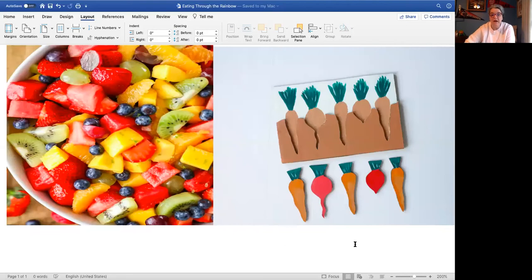You can make things out of cardboard and you can have like your own garden, or you can have that delicious fruit salad. I see kiwi and strawberries and blueberries and grapes, some tangerines, and maybe some mangoes. Anything is possible, guys, because your brains are so amazing. The important part is to have fun, enjoy your families, and just keep creating.